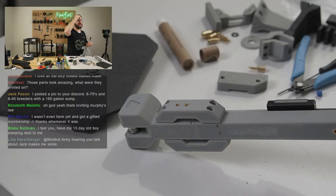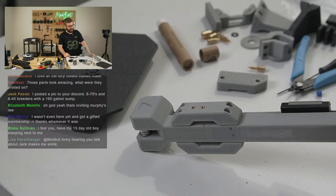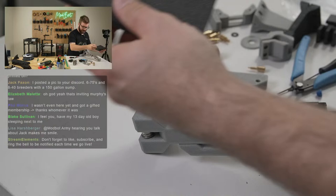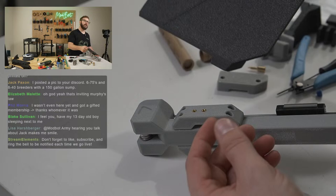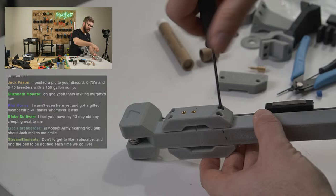I love all the parts, they look amazing. What were they printed on? A combination of things, actually. A lot of it was printed on my Switchwire with a 0.5 millimeter bezel. The rest of it, all of the pieces in black, so all the carbon pieces. It was a combination of mostly Switchwire, a tiny bit of Rat Rig V-Minion, and then this big piece. All the pieces in carbon were printed on a printer that's not released yet that I can't talk about. But the Switchwire with the 0.5 bezel did an absolutely ridiculous job on the parts.